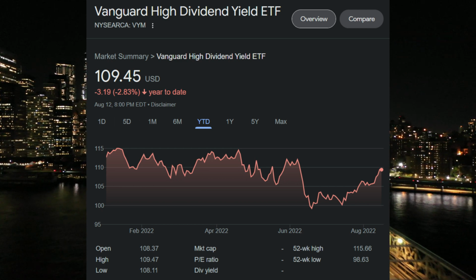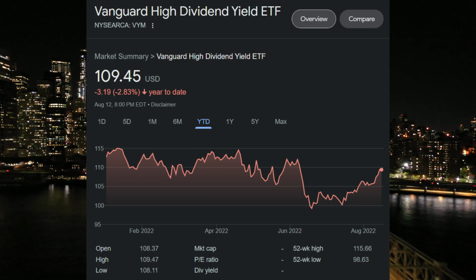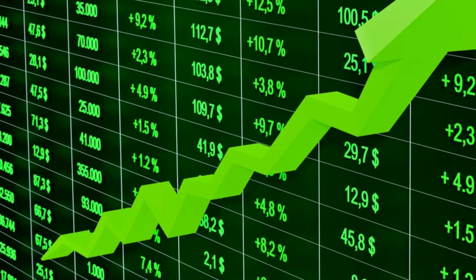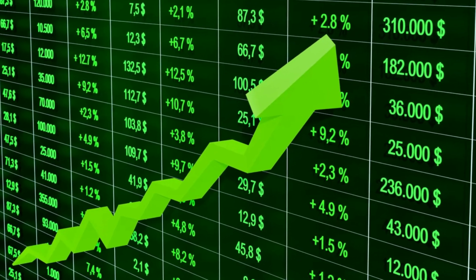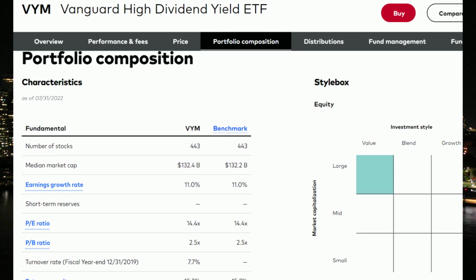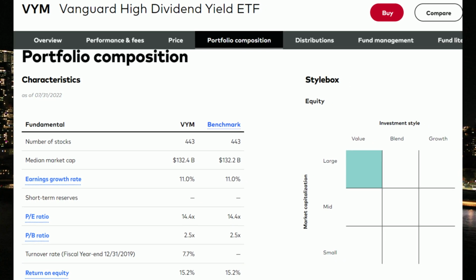Now, VYM will give you a more conservative exposure to high dividend yields, but this does exclude REITs, or real estate investment trusts, as they forecast companies that are expected to pay above average dividend yields over the next 12 months. They then select those that fall in the top half, and they weight them by market cap, which is the stock price multiplied by the shares outstanding.